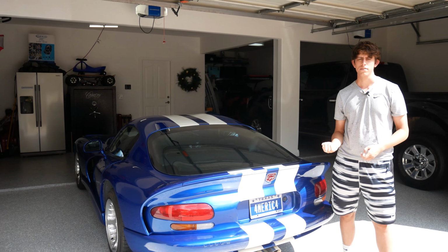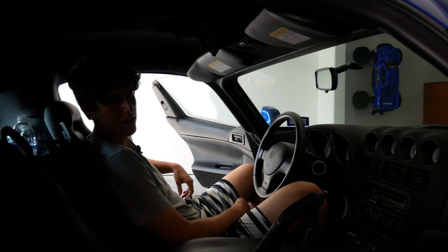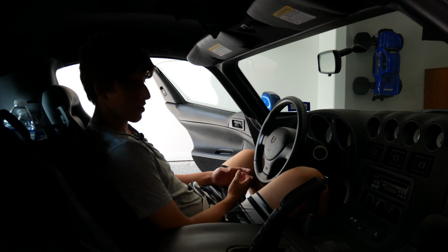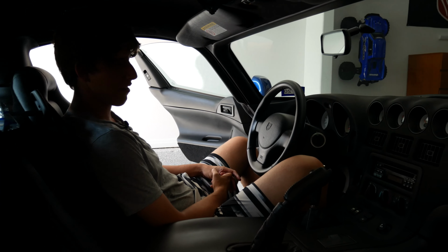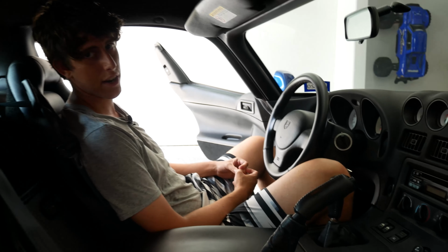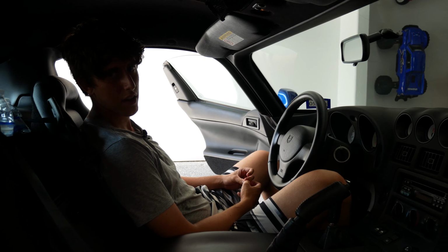So now we'll hop on to the inside and talk about some new features that the GTS body got. All right, so now we're on the inside of the Viper, and there's not much in terms of features because it's a 97 and it's more of a driver focused car, but as you can see, it's a manual, obviously. This is the first time a Viper featured air conditioning. It's also the first time a Viper featured a CD player.